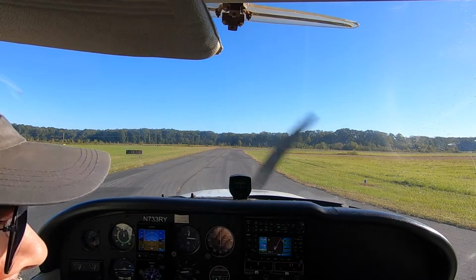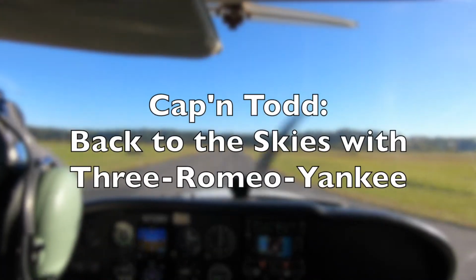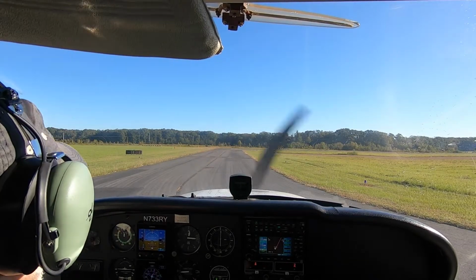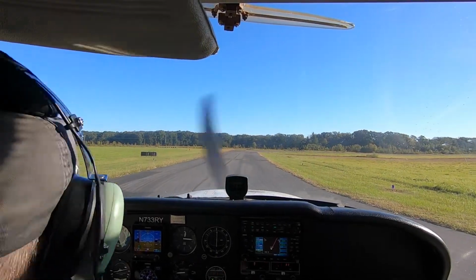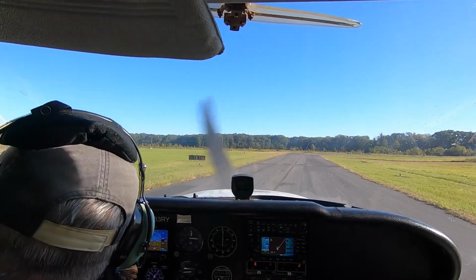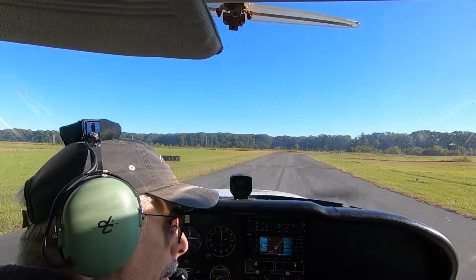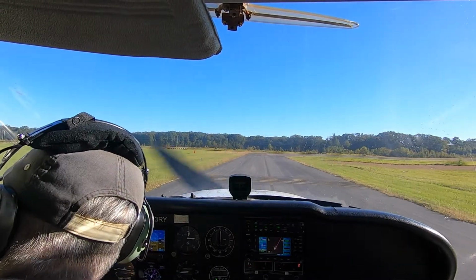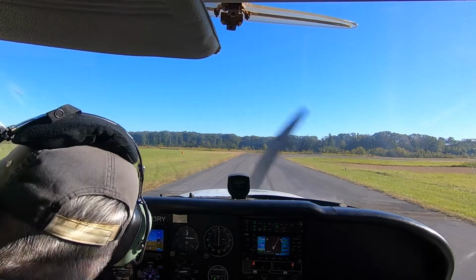Tombo William, German traffic, Skyhawk 733 Romeo Yankee is departing runway 12 to the north of Tombo. Alright, don't see anybody on final. Nobody on the runway, nobody moving around, nobody on the radio, so we are going to taxi out to 12.